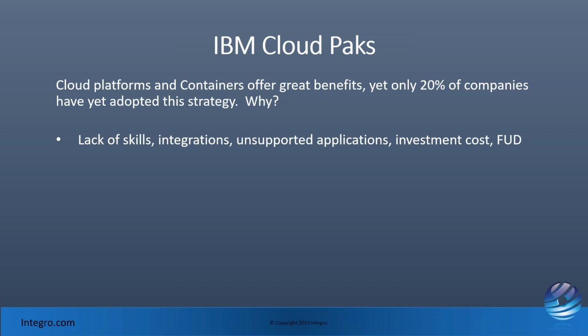People don't really know what all this stuff is, containers and Kubernetes and all. There are integration problems with their existing workloads and how to integrate them into the new technologies, as not all the applications are supported yet. There is some investment cost, both in training and in infrastructure. And then, of course, FUD, which is fear, uncertainty, and doubt. You don't want to be the first one on the block to do some of this stuff.